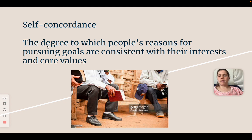Self-concordance is the degree to which people's reasons for pursuing goals are consistent with their interests. I think of a missionary going out. This is probably the highest level of this, the most connected someone's reasons are for doing their goals. This is how much your work relates to your inner self.